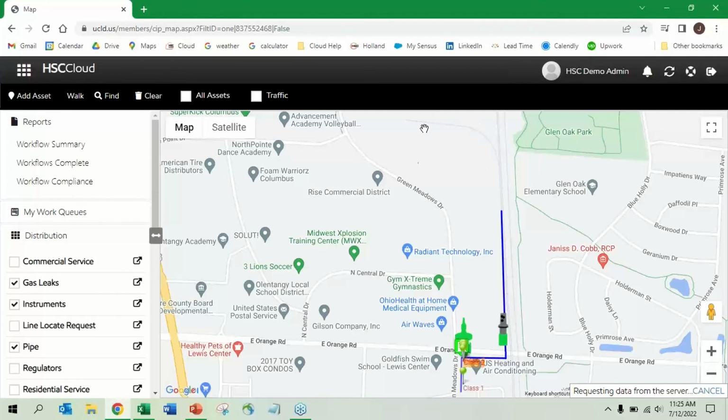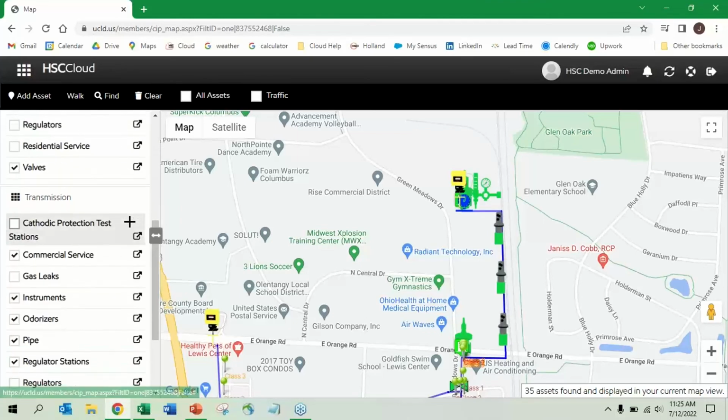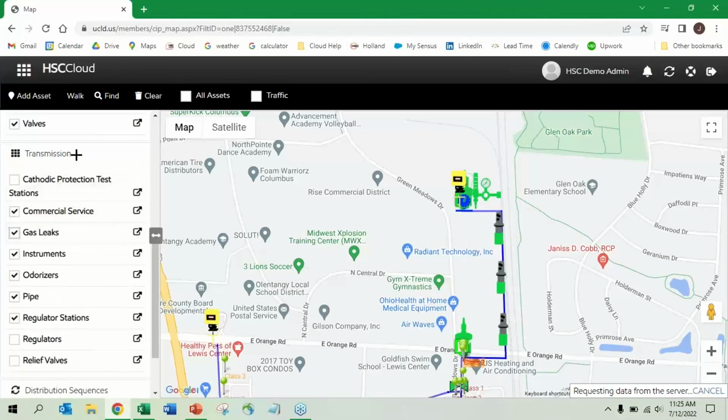Or there's a regulator station mapped up here. It's pulling in, and the way I built it, we're not seeing any leaks along here as well. Oh, and another thing here.